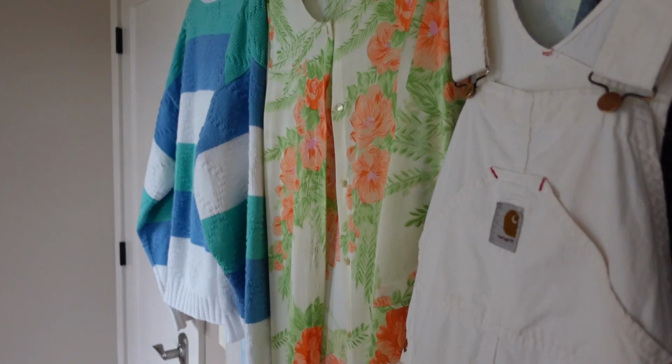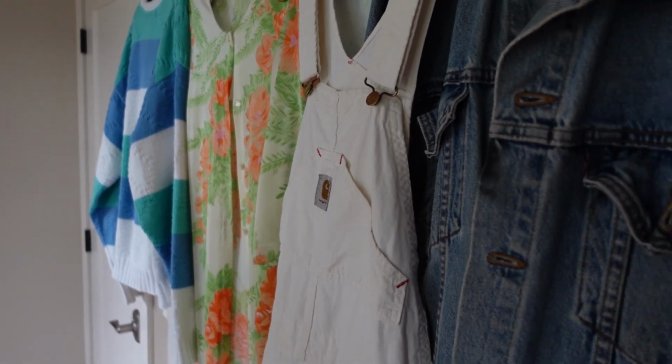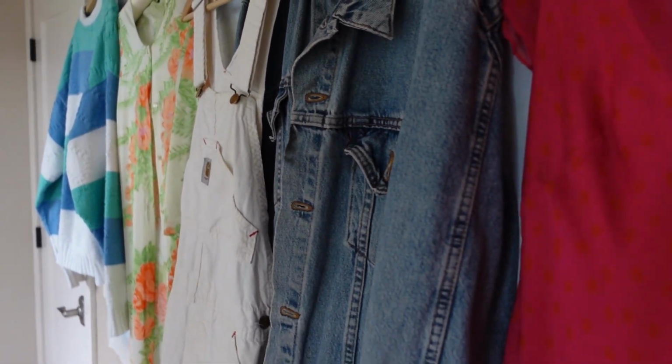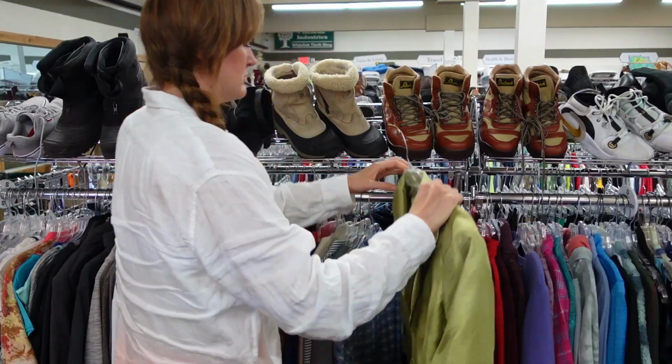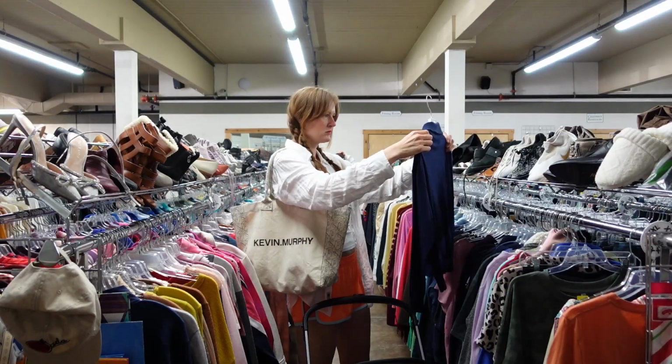Today I'm sharing my vintage collection, walking you through all the pieces, my vintage gold, all those gems I found over the years. I am vintage obsessed, purely obsessed. If I could go thrifting every single day of my life, I would. I just find that there is always more, it's always magical, and I always feel extremely inspired. I'm hoping through this video, my love for vintage and secondhand shopping rubs off on you a little bit.